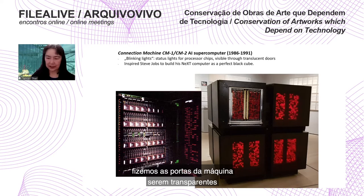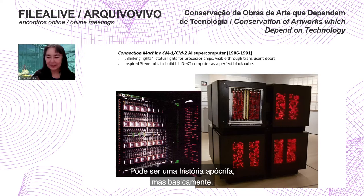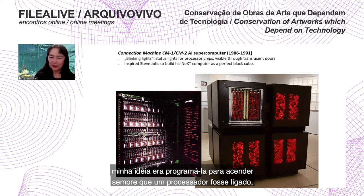So when the machine was on and running, of course you could program what the lights said, and the legend is the very first thing that came up when they turned on the machine was, "I blink, therefore I am." It might be an apocryphal story, but basically my idea was that if you programmed it so every time you're using a processor chip, it's on, then you can actually see what the machine is thinking.